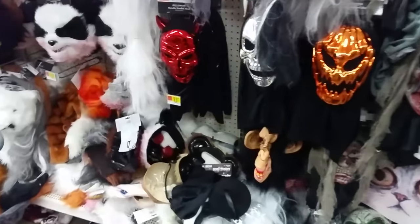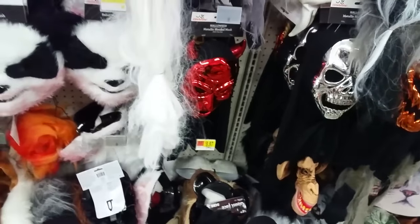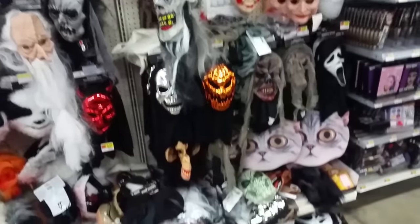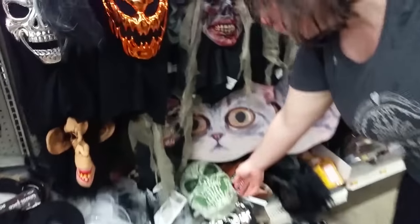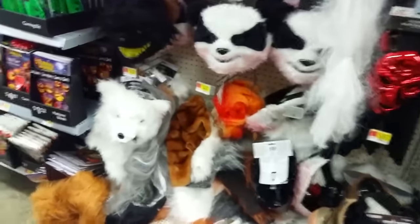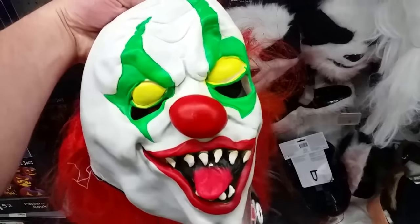What did people do here? This was all nice and neat before. But yeah, look at all the masks here. Oh gosh, look at that cat. Jeez. Poor thing. What did they do to that thing before they photographed it? Who's this guy? Ugh.